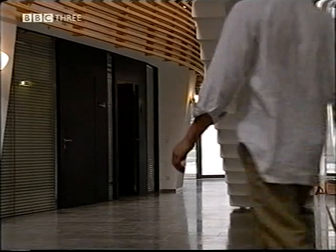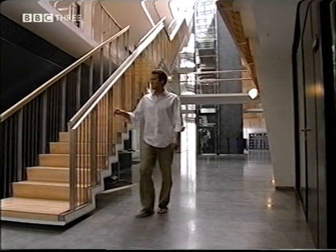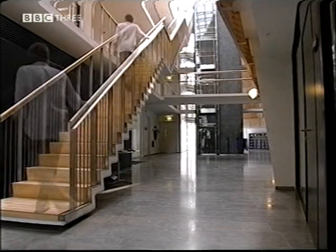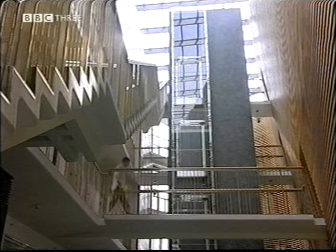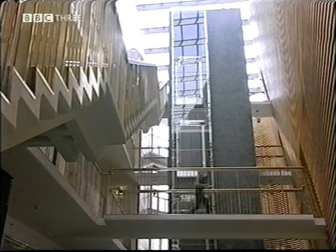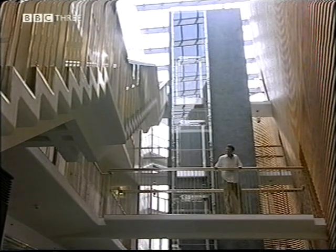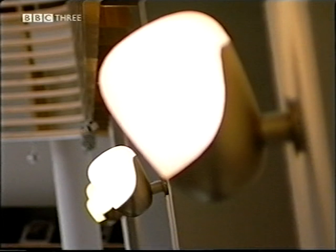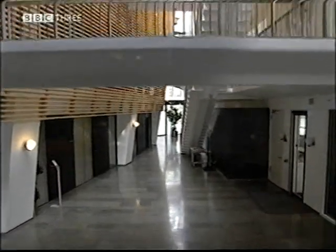The Danes believe they're about good communication, so the walkways are bridges, giving the staff a chance to meet and chat. The staircase is a homage to Arne Jacobsen's Aarhus Town Hall classic, and his lamps light the lobby. Probably the best lights in the world.